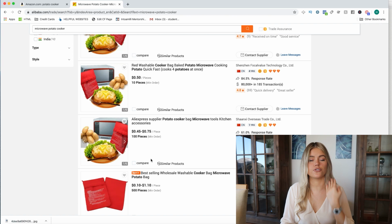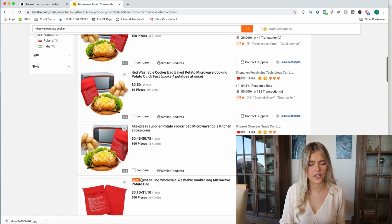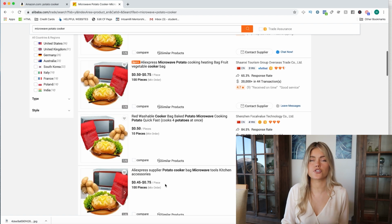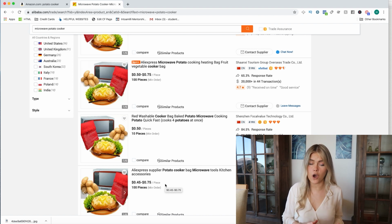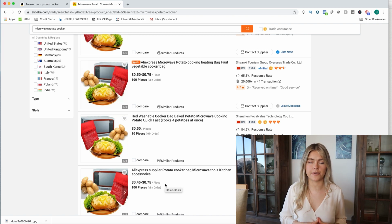And look at the prices too. They're very inexpensive. They're like 50 cents to a dollar, it looks like. Yeah, for one or for two, very inexpensive. So to actually source this and ship it won't be much because this product is lightweight, it's small. You can probably ship it over in an airplane via air shipping and still be fine.